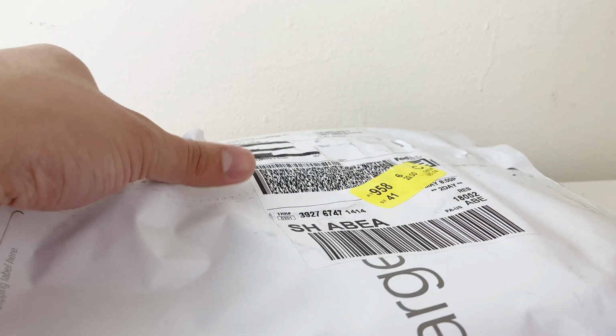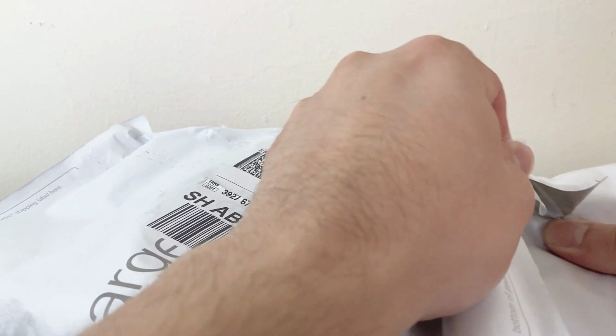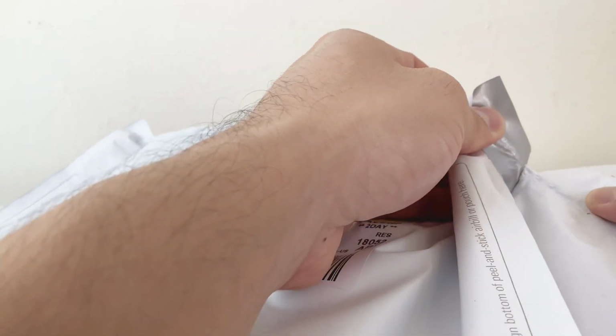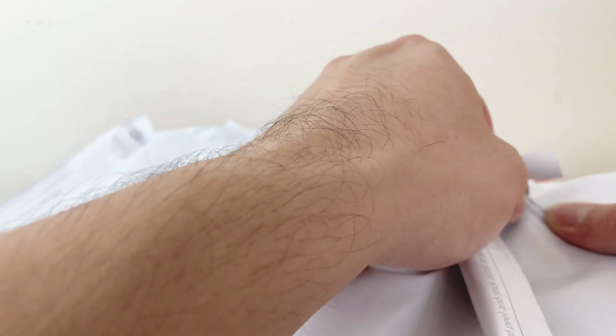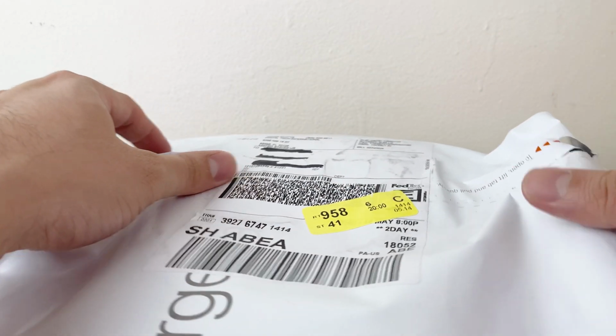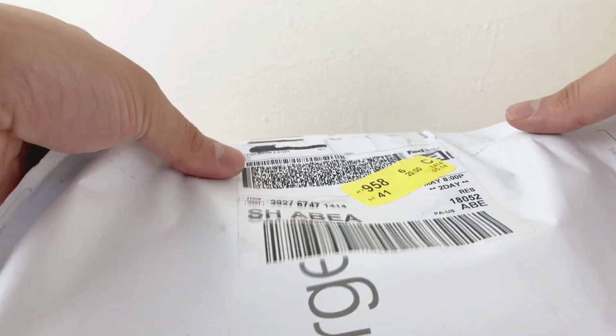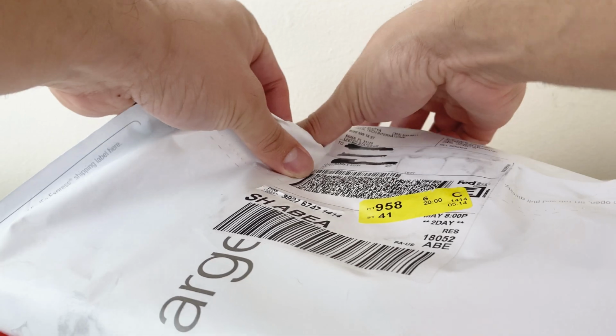So let's go ahead and open this box up here. I'm really excited to see the condition of the phone because I hear a lot of people buying these at a really good deal, because this is almost half the price of what you pay for a new iPhone X, which is like $1,099. So let's go ahead and open this box up right now.